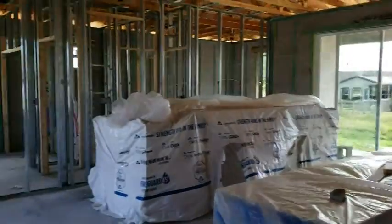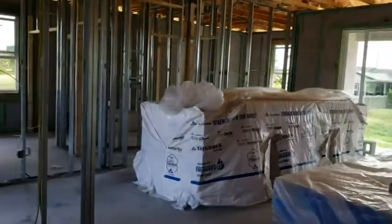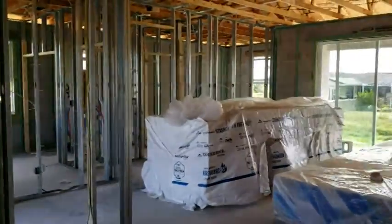And we are building several all over the area, so if you'd like a list of other available properties, please contact me.